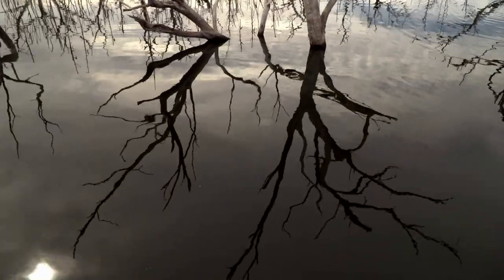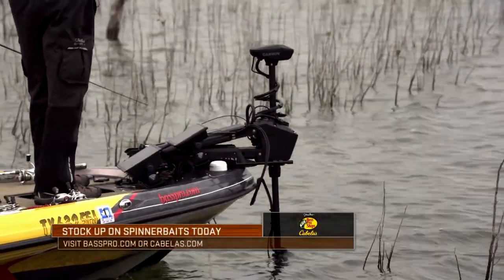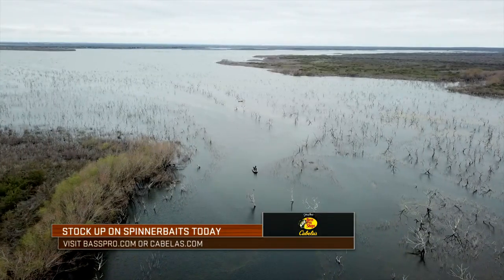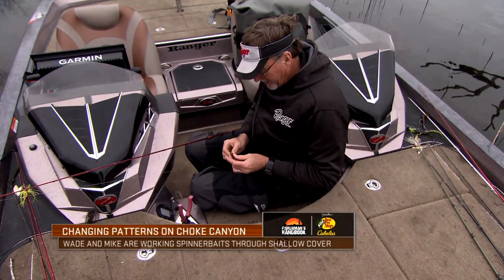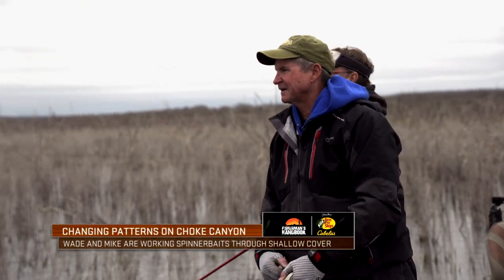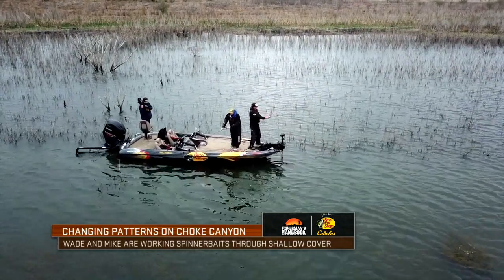One tried and true method to catching fish during the late pre-spawn stages is working a spinnerbait through heavy cover. Being faced with cloudy skies, heavy winds, and abundant cover, host Wade Middleton and guest Mike Hawks have opted to start the day by working spinnerbaits through the fertile waters of Choke Canyon Reservoir.